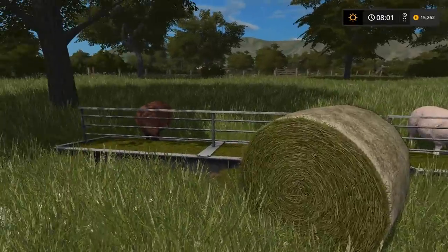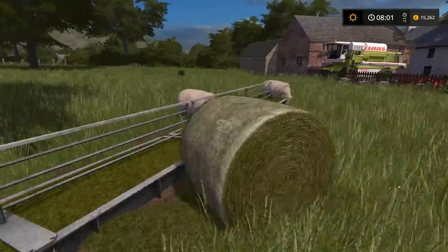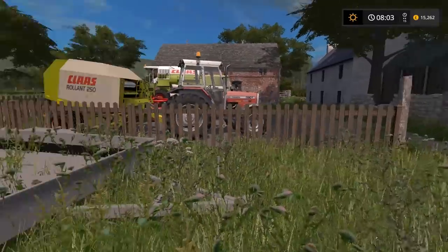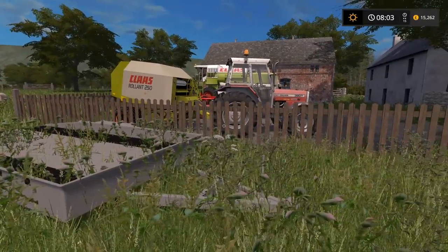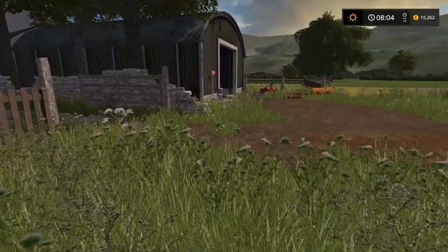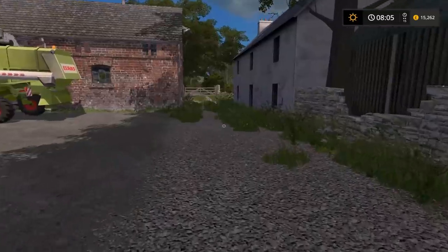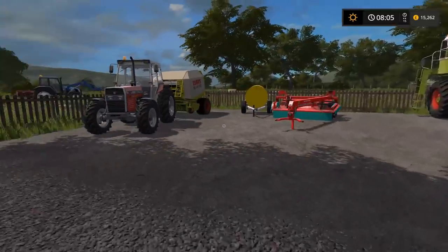I've just put this here, so when the sheep require some more grass, they can have it. I'm actually planning on making some more grass bales. I think it could be quite beneficial. But if I can make some and sell them straight away, even better, because I really could do with making some money fast. I would like to buy a pickup truck very soon.